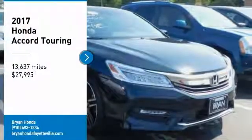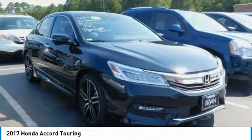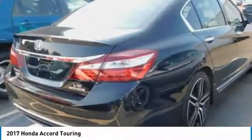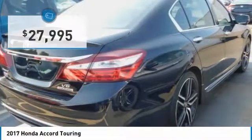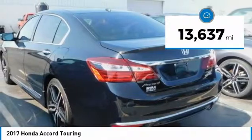Come test drive the 2017 Accord. Ingeniously simple, yet overflowing with luxury and technological creativity. All that and more in the Accord, and it's priced below $30,000. This vehicle has less than 15,000 miles.